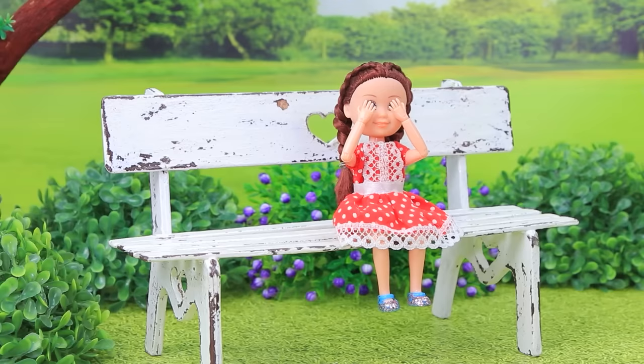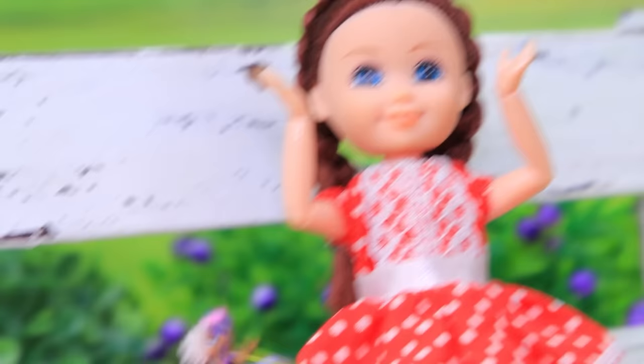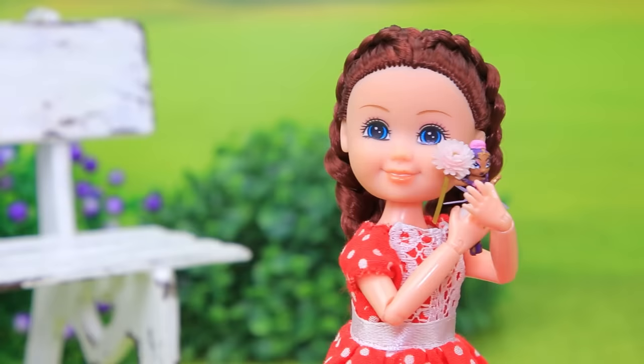Then she heard the motor. She got caught in a flower. But then she flew back to Melissa. Oh, you brought me a flower.